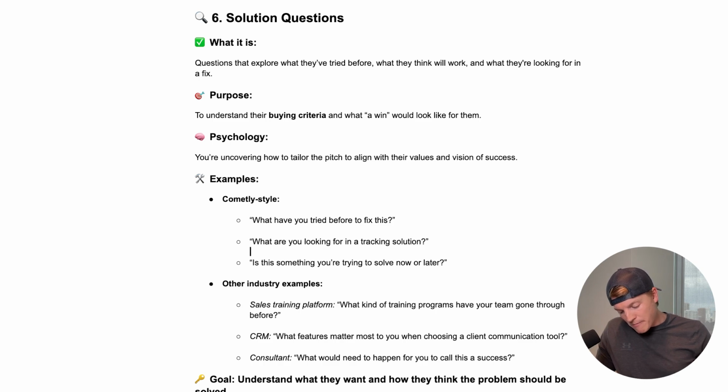CRM, what features matter most to you when choosing a tool? This is specifically for software founders that I'm talking to, but honestly, also course coaches, consultants, etc. The biggest mistake people make when it comes to the pitch is they pitch everything, the whole thing. A lot of inexperienced salespeople do this. They're like, here's my product, I'm going to pitch everything.